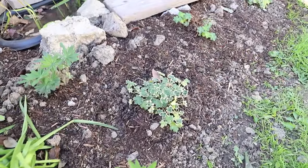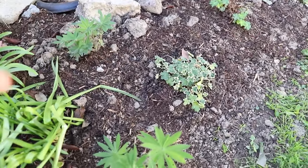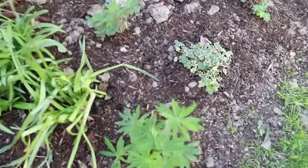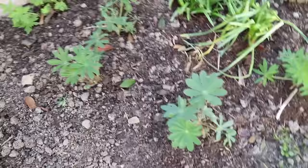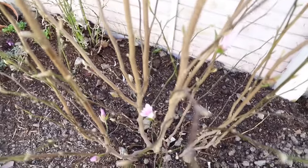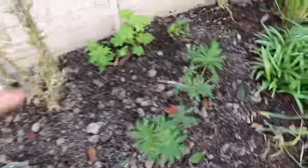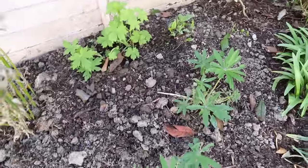I just pulled this footage from an old vlog, but I just wanted to show you how tiny the plants were back in March, April time, and how big they can get now. So I had gotten some lupins from my friend's dad. The tree was looking like a twig. I had some perennials that were in pots, and I took them out and I popped them into the border.